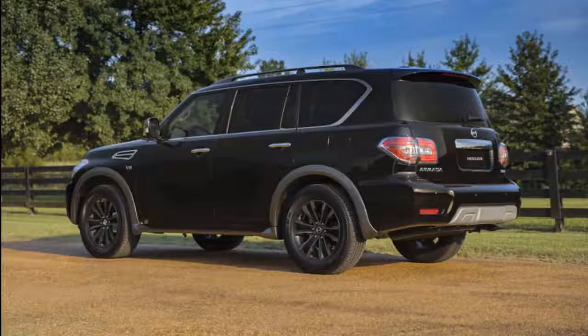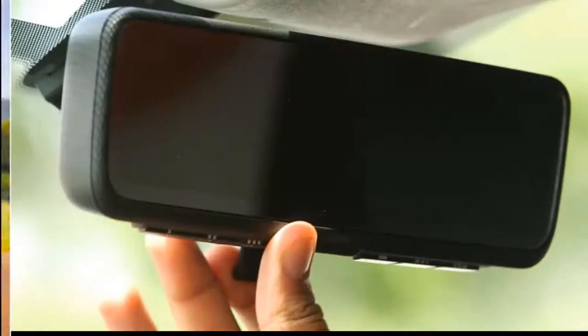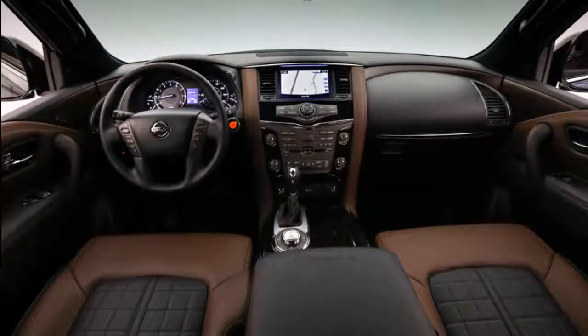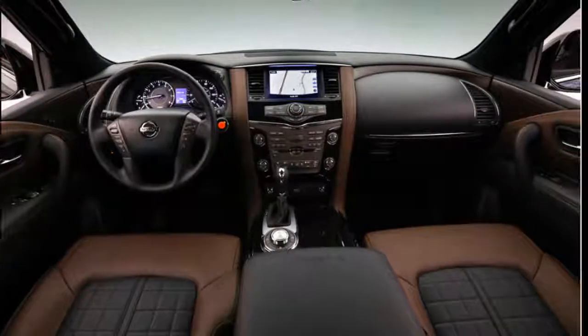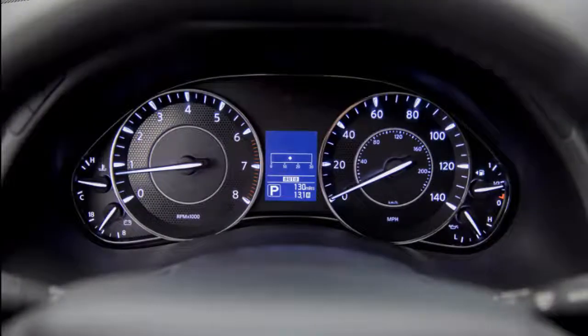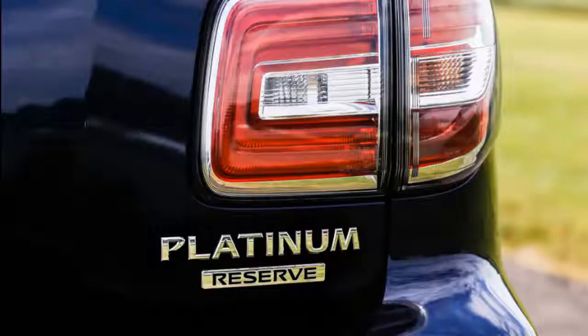All Armadas get a 5.6-liter V8 shared with Titan full-size pickup trucks and the Infiniti QX80. The engine is rated at 390 horsepower and 394 pound-feet of torque and can tow up to 8,500 pounds, when equipped. We pegged the Armada's 0 to 60 miles per hour acceleration at around 7 seconds, hilariously fast for a 6,000 pound SUV full of people and cargo.